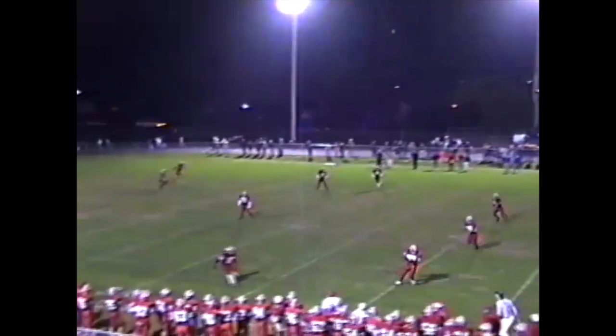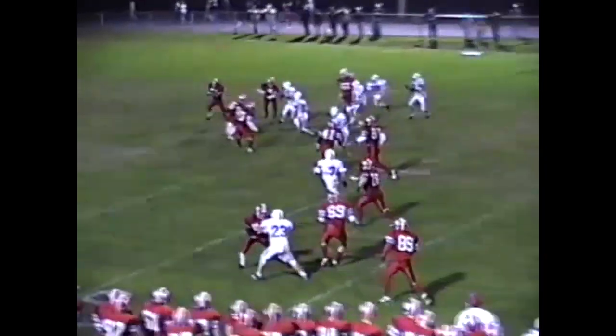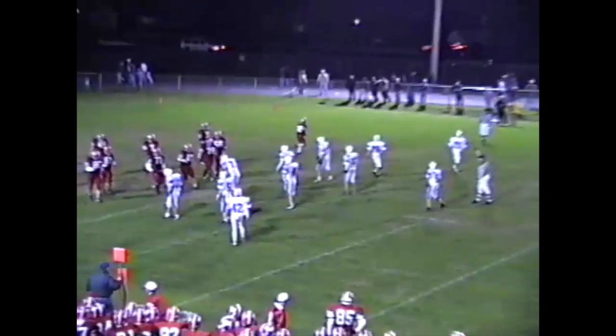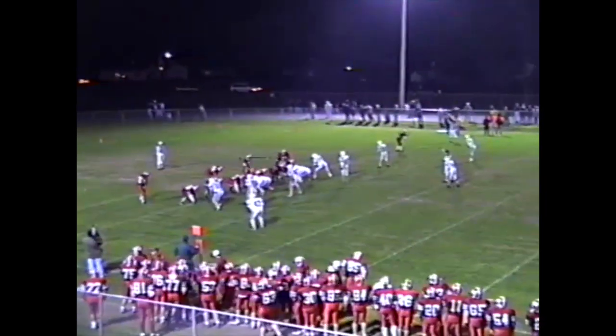Kicks it high and short this time. Monticelli can't handle it. The ball is loose. He gets to it now and returns to the right side. Nothing doing. Spins away and gets back to the 20-yard line. Tonight, first and 10, Massena on their own 20.